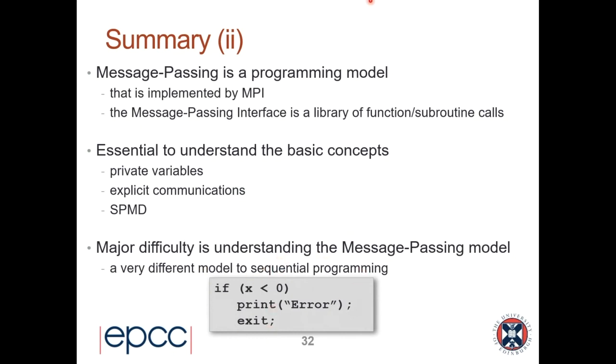Why is that a dangerous piece of code in a parallel MPI program? Anyone think why that's a dangerous thing to do? So in a sequential program, we have one value of x. If it's less than 0, my process quits. Fine. What's the danger? Yes, so Matthew, the other processes may not exit. That's exactly right. Why? So exactly why might it not apply to all the processes?